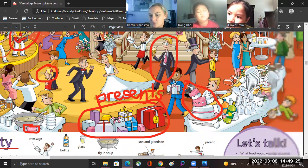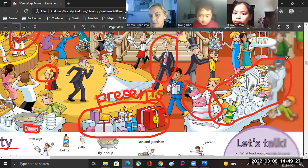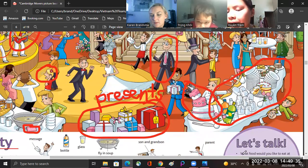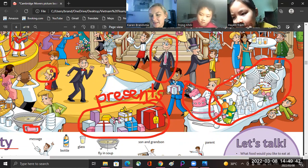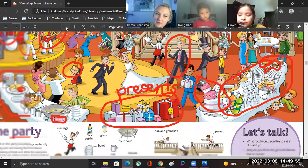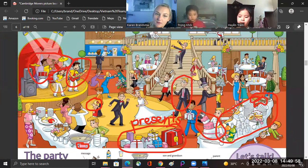Koi, what food can you see on this table? I can see two. Oh, sorry. And cake. And glass. And what are these? Sandwich. Yes, very good. And biscuits. Okay, good job. Now let's go to our words. I just want to erase quickly.